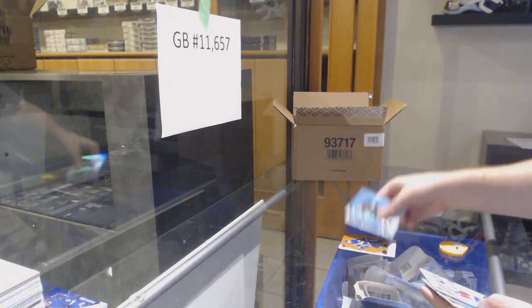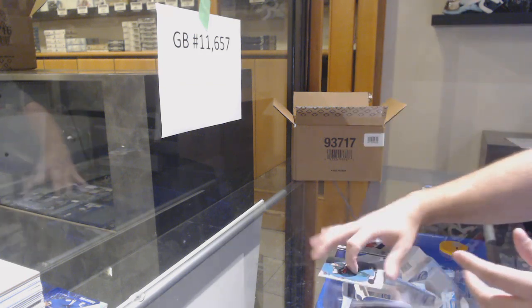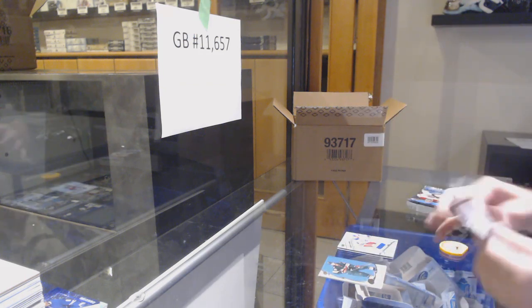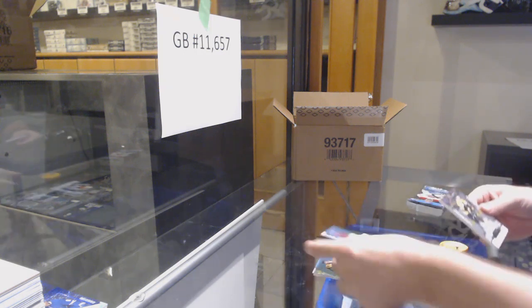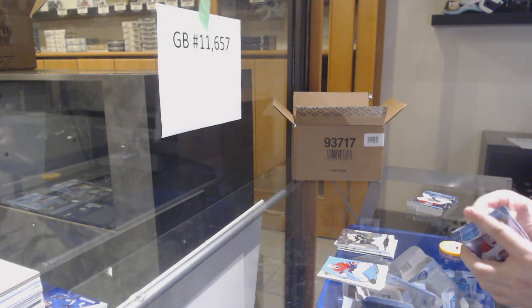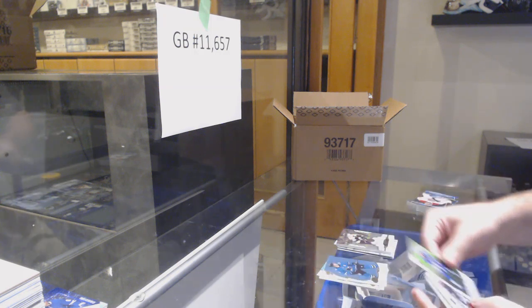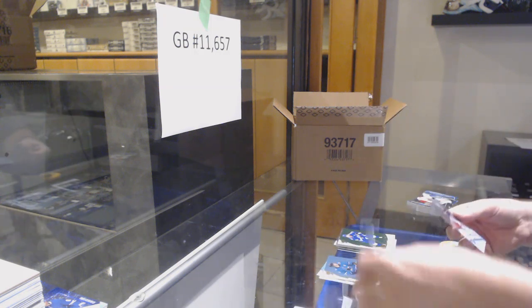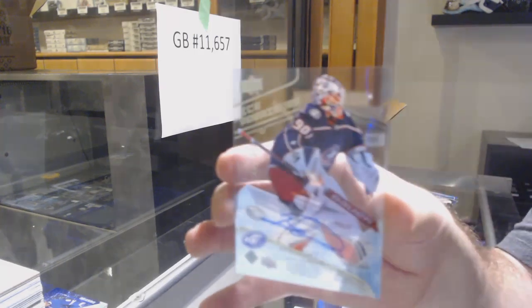We've got a Matthews orange for the Maple Leafs. Adam Fox Ice Premiere's for the Rangers. We've got a Flyers Carter Hart green and a Carson Kuhlman for the Boston Bruins exquisite. Stamp goes for the Tampa Bay Lightning green, and that's a very nice one. Rookie auto.